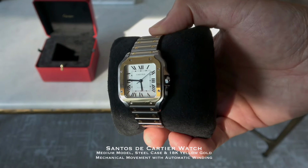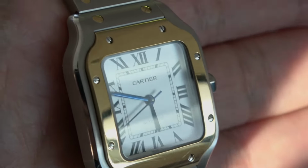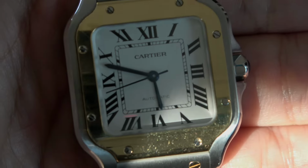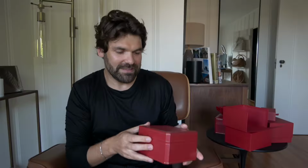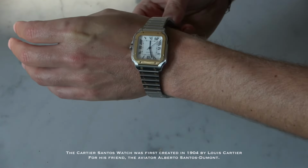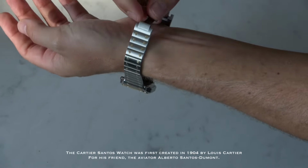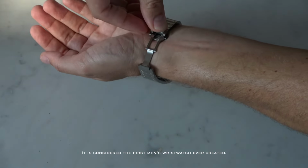And as you can see here, I'm going to do some close-ups, obviously. This is their steel and 18 karat gold case. So it's a very, very beautiful and unique piece that I feel so lucky to have. I mean, I would have never thought that one day I would be able to own this beautiful piece.